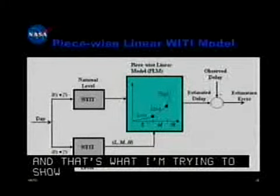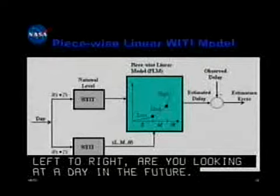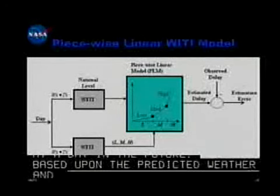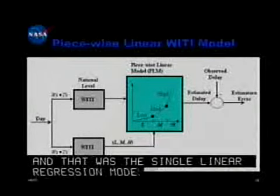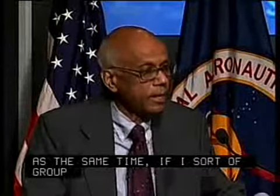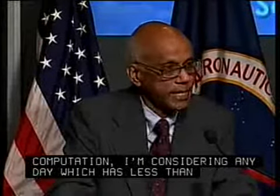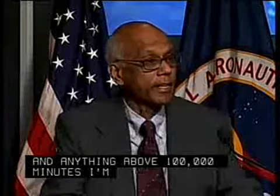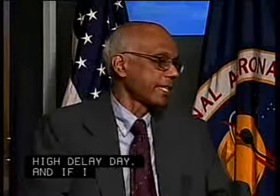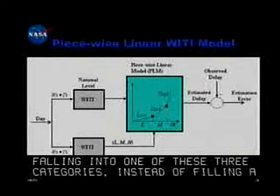As you go from left to right, you are looking at a day in the future. Based upon the predicted weather and traffic, we can compute a VT at the national level, as I indicated. That was the single linear regression model. At the same time, I group tomorrow's delay into three different areas: low, medium, and high. I'm considering any day which has less than 50,000 minutes of aggregate delay as a low delay day. Moderate or medium is anywhere from 50,000 minutes to 100,000 minutes. And anything above 100,000 minutes I'm considering a high delay day. If I can group my day into one of these three categories, instead of fitting a single linear regression model, I can fit three different linear regressions. That's what we plan to do.